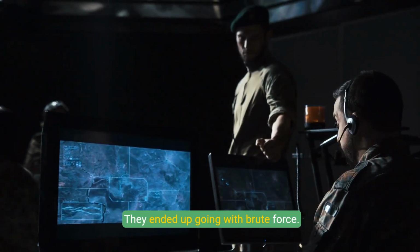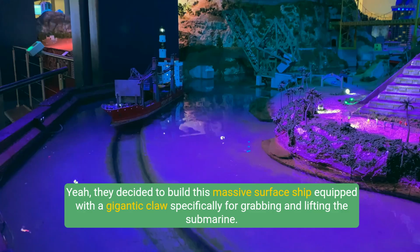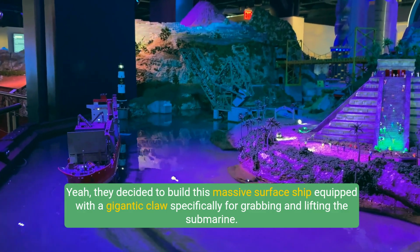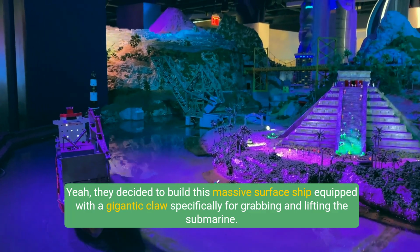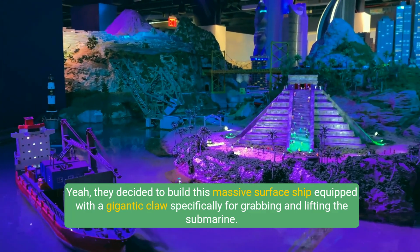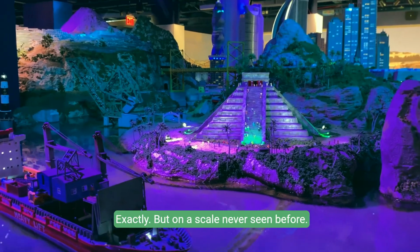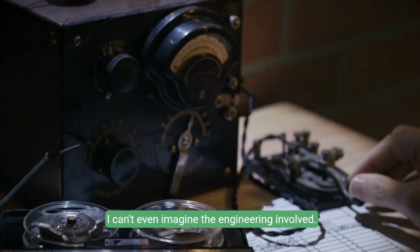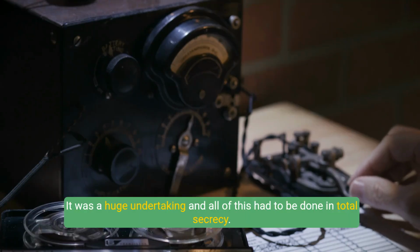They ended up going with brute force. They decided to build this massive surface ship equipped with a gigantic claw specifically for grabbing and lifting the submarine. So like an underwater crane? Exactly, but on a scale never seen before. I can't even imagine the engineering involved. It was a huge undertaking, and all of this had to be done in total secrecy.